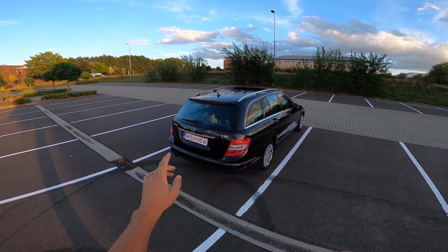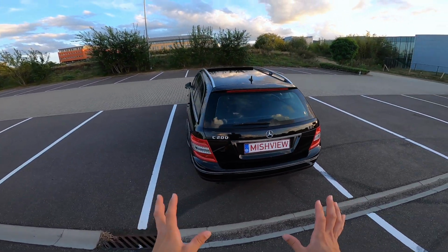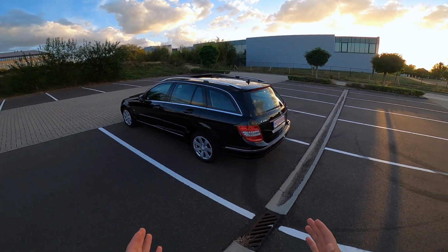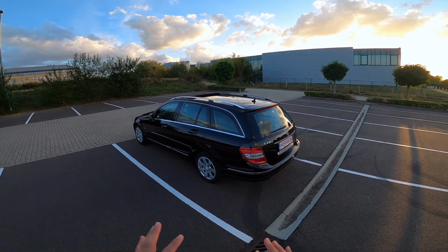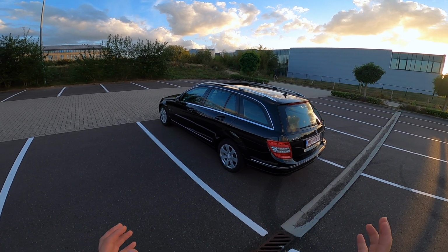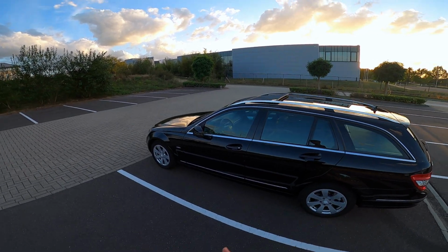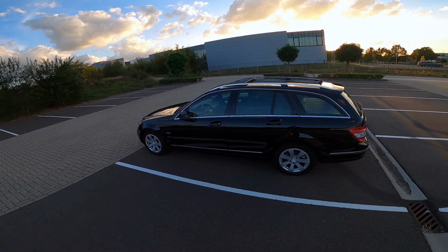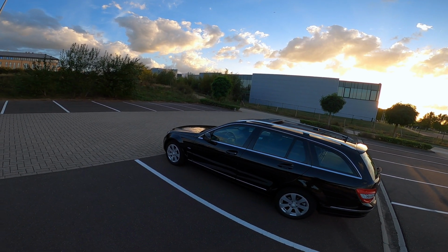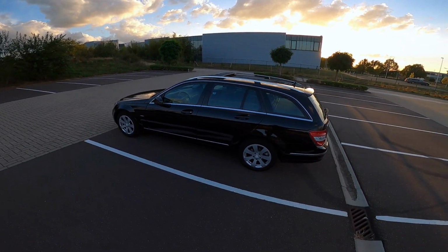So we have the C200 CDI model, but in this case it's not an edition, it's a trimline Avantgarde, which means it has all the options and all the small trickery and all the posh little things that maybe you don't want to use on a daily car. But Avantgarde stands in Mercedes terminology for high class, highly equipped cars.